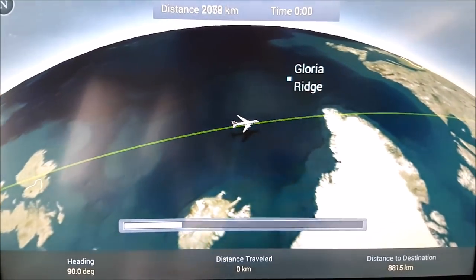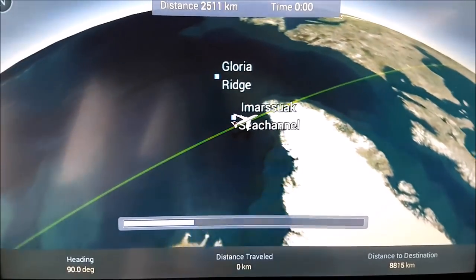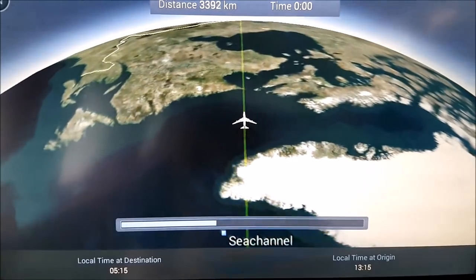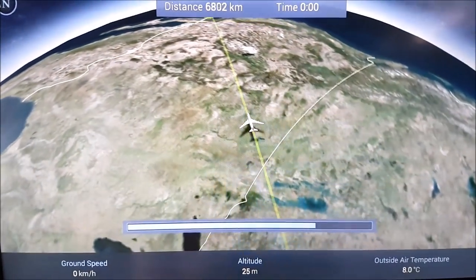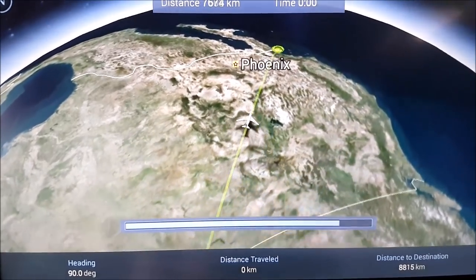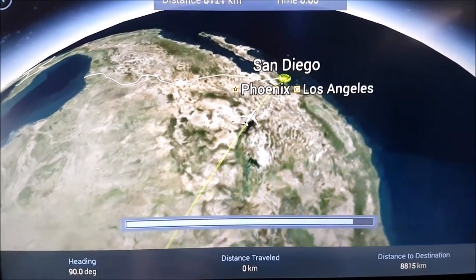Today's flying time was going to be roughly 10 hours and 30 minutes, and en route we would pass over Greenland, enter through northern Canada, and then come down over Salt Lake City, Utah, across Las Vegas, and then down into Southern California.